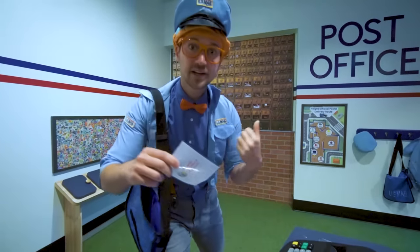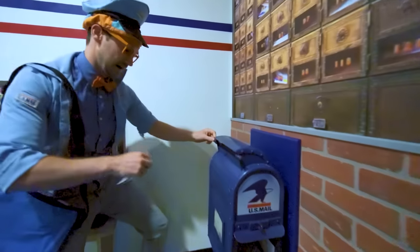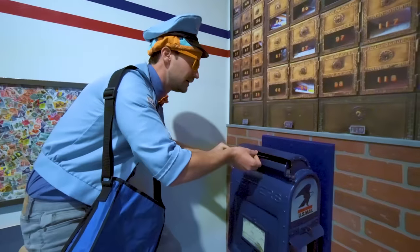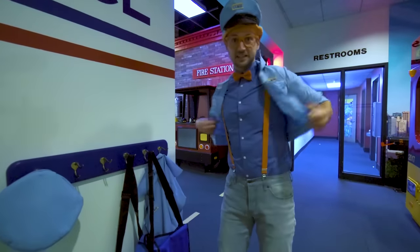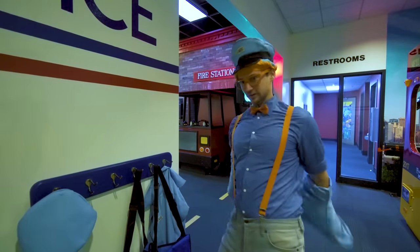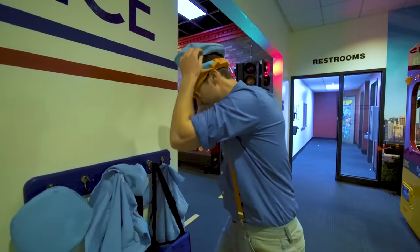Here we go. Let's put it in the mailbox. All right, this says letters. Okay, let's put it in there. And maybe we'll find that later. Okay, let's go see what else there is. We have to take all this stuff off first. Oh, little snug. Okay, there we go. Nice and organized. Come on.